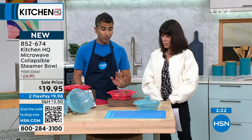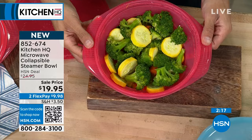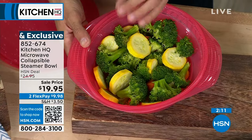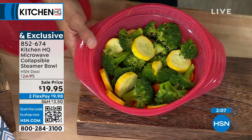Look at my veggies. So good. For me, this is 3-4 times a week. When my kids come home from school, we've got to get dinner on the table. I always want to make sure there's a veggie on the table. Here I've got some broccoli, some mixed veg. You could do cauliflower, bell peppers. You could take your Master Dicer and dice up some peppers, absolutely.